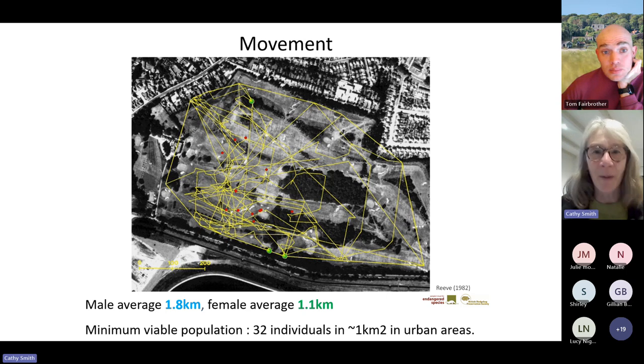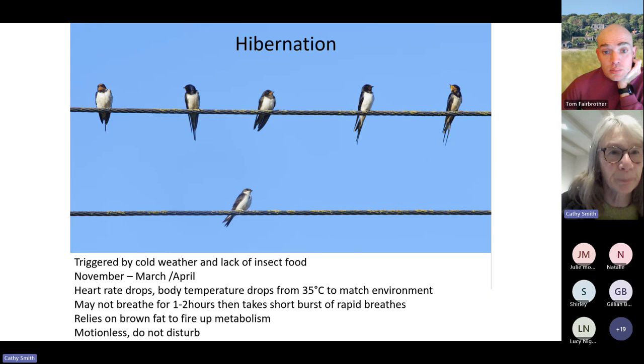And other ways of thinking of that is, for a viable population of hedgehogs, they're estimated to need the equivalent of 142 football pitches of land. So a really big area that they need to move around, to feed, for their social interaction, to find their food, to find their nesting opportunities. So another key thing about hedgehogs is they're one of our few genuine animals in the UK that hibernate.